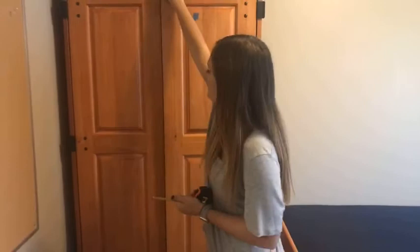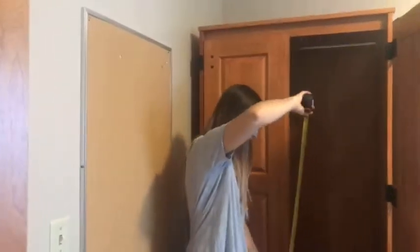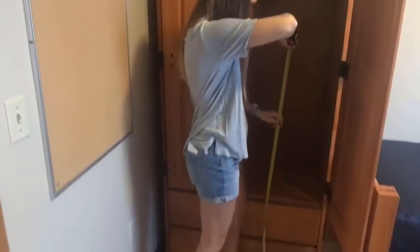How wide and deep is the closet? And how many inches off the floor is the shelf? We measured the top, the width, and we just measured the depth of it. But all the way up, because there are two drawers down on the bottom, we'll measure it from the floor. Let me just get my foot on it.